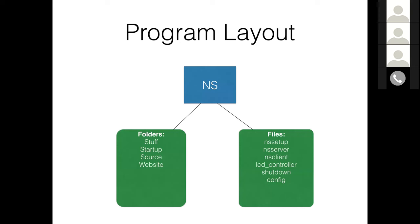So the program layout, we have some files. We have our setup script, the server script, and a client script. Then we also have the LCD controller, which all it does is control the LCD. It has its own init.d scripts, so you can do service LCD controller restart. If you have any issues with your screen, you can stop it if you just don't want to use it. Same thing with the shutdown button. It has its own script and it runs in its own init.d. So if for some reason your button's not working, you have access to the machine, you can run it and test it. And then also we have that configuration file.